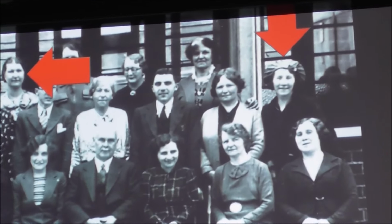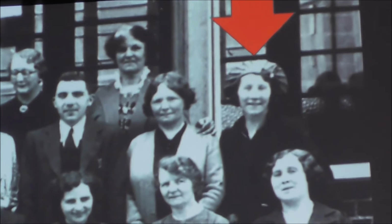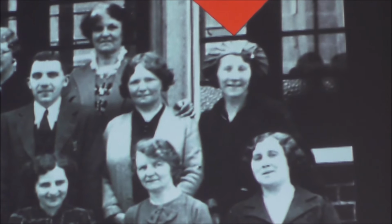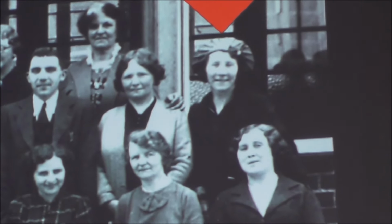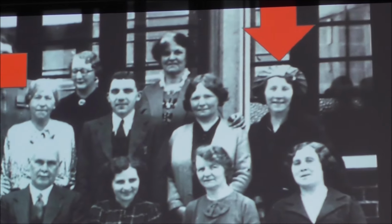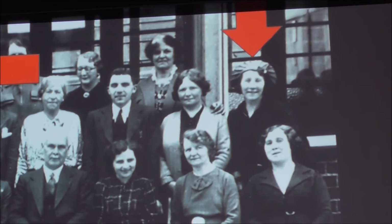Now, at this point, I'm going to bring Christine into the story, because I don't need Google, you see, I've got Christine. So, Christine, we can see some of the ladies here, front right, third from the left, and one on the back row, with nice wavy hair. Now, Christine's mother was a hairdresser. Christine's very tuned in to hairstyles.